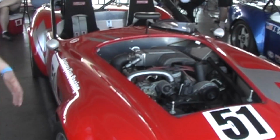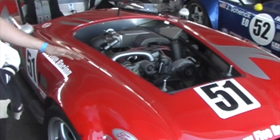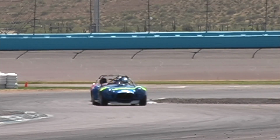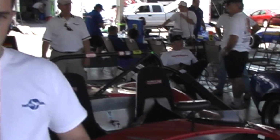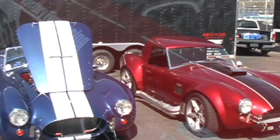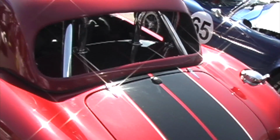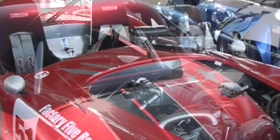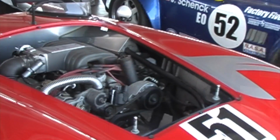The Factory 5 Challenge Series cars are really the best bang for the buck, in my opinion, for any racer out there. All the parts are really affordable, really reliable. With the new technology that's put into the design of these cars, they're able to outperform the original 427 Cobras that were out there. The new technology in the design of these cars, the suspension, and all the way through to the tires, brakes, has really allowed these cars to surpass by far the track times of the cars originally back in the 60s.